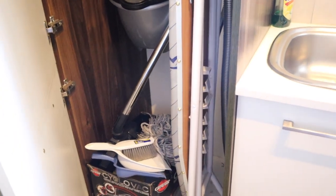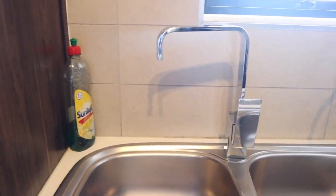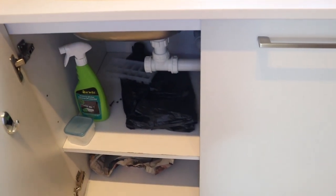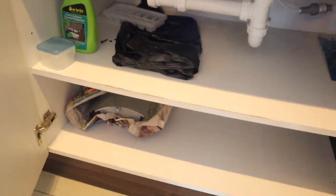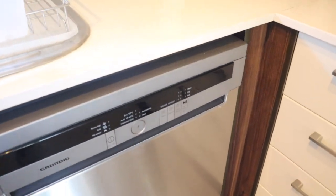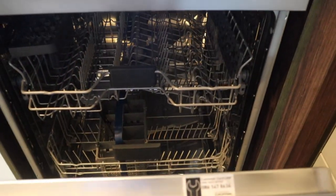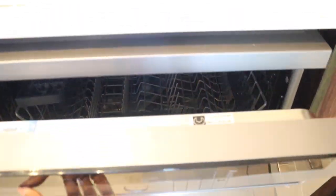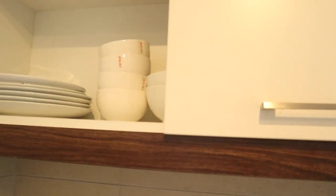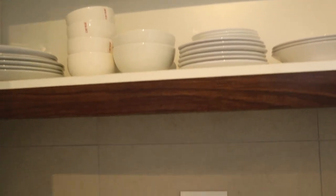Iron board and some cleaning stuff is in there. Double sink. Lots of soap. I don't know what's there, but okay. Let's see, a washing machine, I'm assuming. Oh, it's a dishwasher. Never mind. There's a window here. And then some cupboard space. Got some bowls.